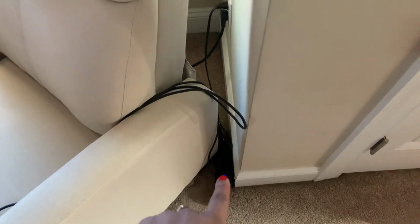So what I'm going to do is take this surge protector. I'm going to put it behind the chair on this side where you can't really see it, but I can still plug in my phone charger. I can plug in the computer from this side over here.